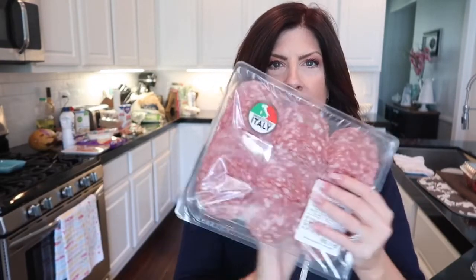Now, one of the other things that I happen to be madly in love with is salami. My favorite is Colombo, and they sell it at Target. I didn't go to Target today, so I just picked up the Toscano salami, which is very similar. I love this because you can put the salami on a piece of cheese and roll it up into a lettuce wrap. But one of my favorite things to do is put a little bit of cream cheese in there and make little cream cheese and salami bites. It's one of my favorite things.